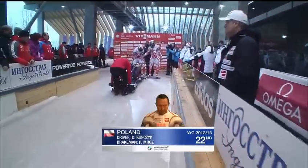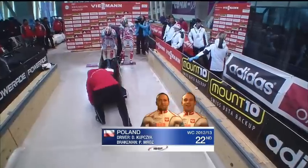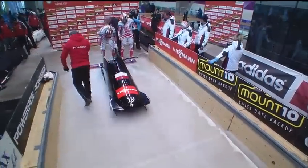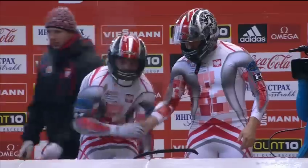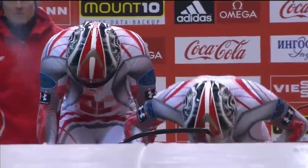Our 20th sled will complete the field. Unfortunately, there's still another 13 teams that are trying to get in, so it is now dog eat dog. 20th on the ice is Poland's Dawid Kupczyk. Pavel Moroz behind him.